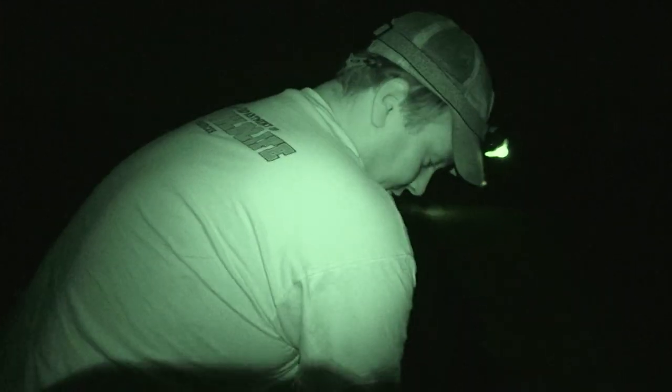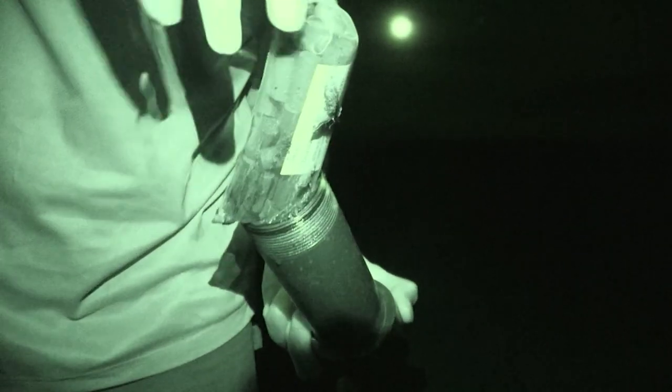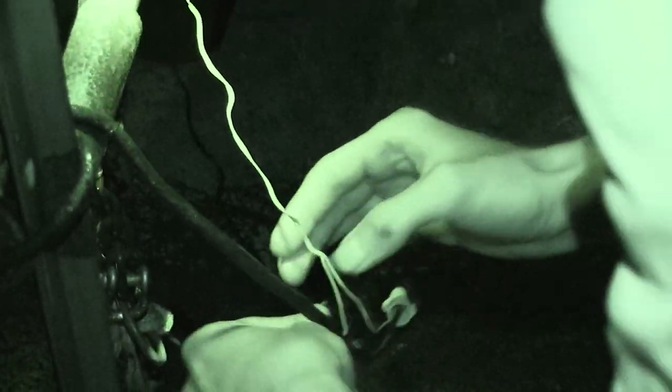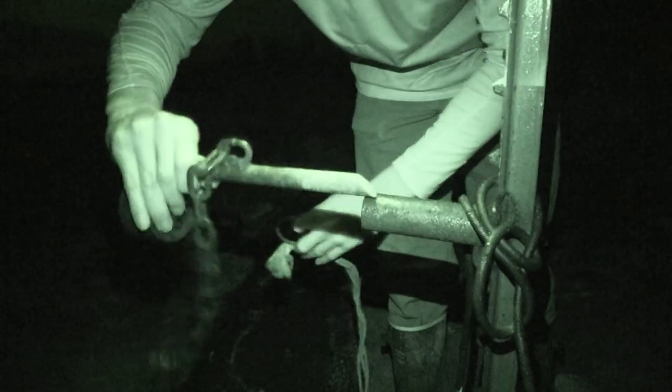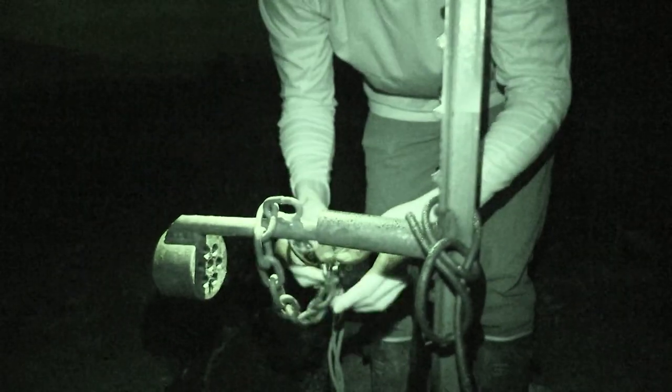So right now what we're doing is we're just opening up these rockets here. And once he gets the bait put out and we're ready to shoot the rockets, we'll put the rockets in, hook them up to the detonator cord, and we'll be ready to shoot the rockets off. But this is the most important part right here, is actually attaching the net to the rocket.